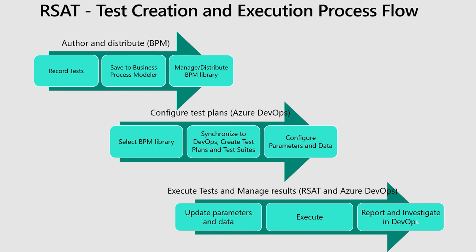I don't have the exact timing on that. Robert Badway is the PM that is owning that. He is here today, and so he will be doing a session talking more about the roadmap of the tool as well. It'll be in the theaters. Yes?